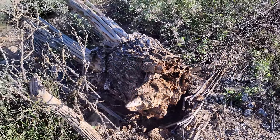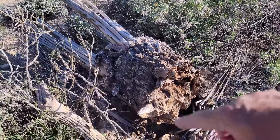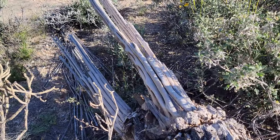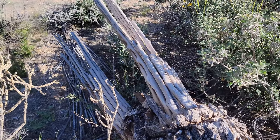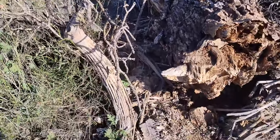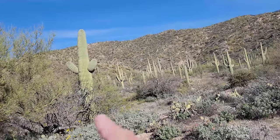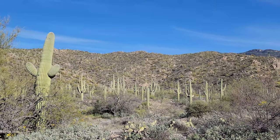All right, so that's a dead saguaro cactus. There's the root ball there. And then you can see all the fibers. There's like veins of wood that go up that create the cactus. There's one of the arms that fell off next to it. But this is a dead version of that. Pretty neat to see the differences.